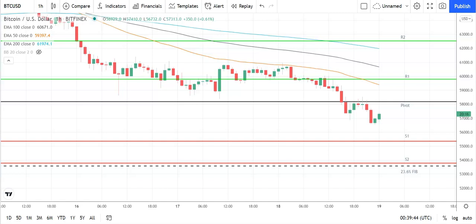Ripple's XRP. We'll be looking at the moving averages, the day's support, resistance and pivot levels and the Fibonacci's. It is Friday the 19th of November. Bitcoin against the US dollar and the hourly candlesticks. It's been a choppy start to the day.